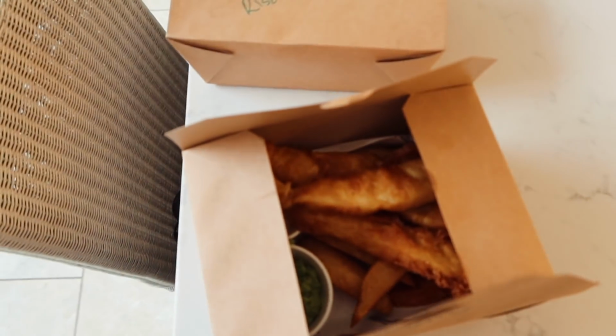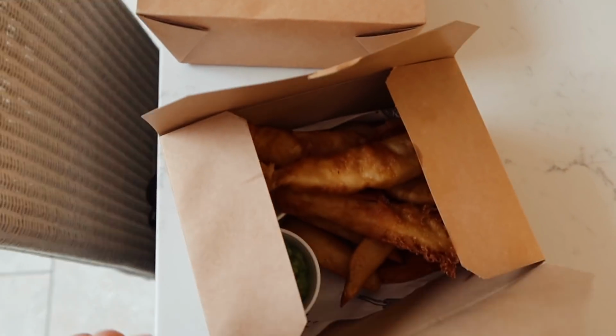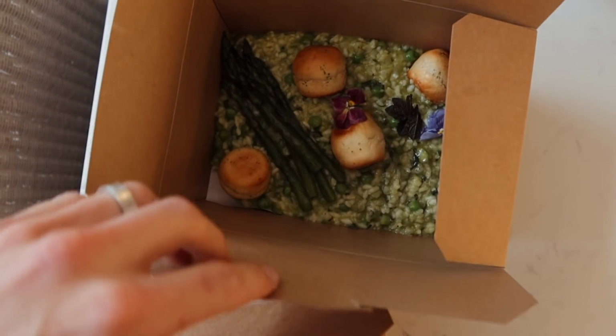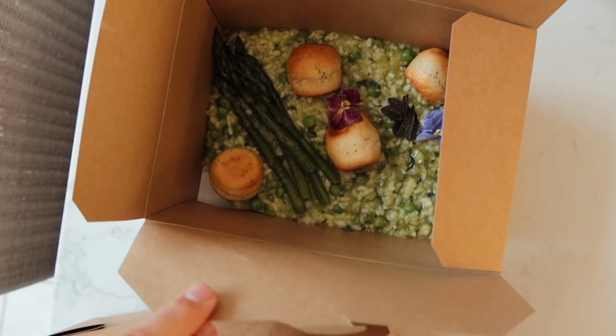So we've got Lydia's favourite starter. And for mains, we've got haddock. Oh, didn't focus. What a surprise. So we've got haddock and chips in here, and then this is an asparagus risotto in here.